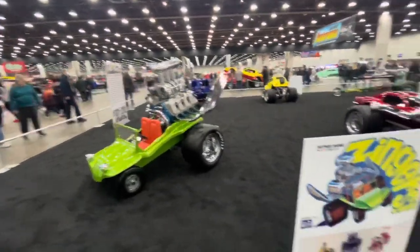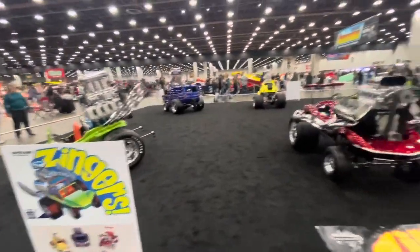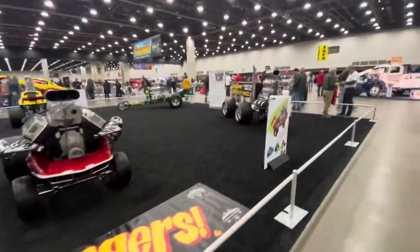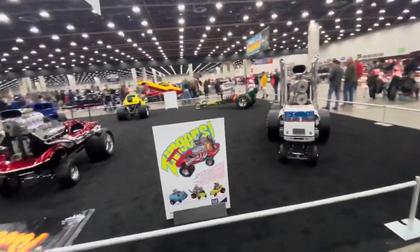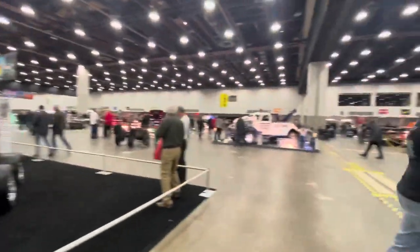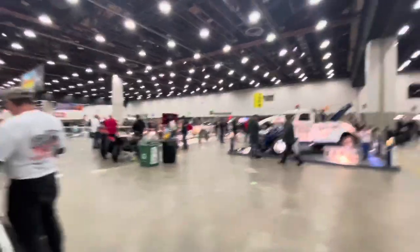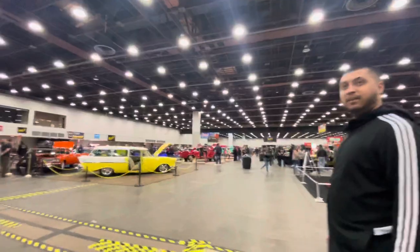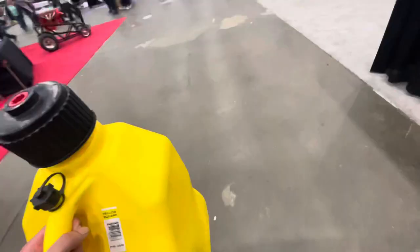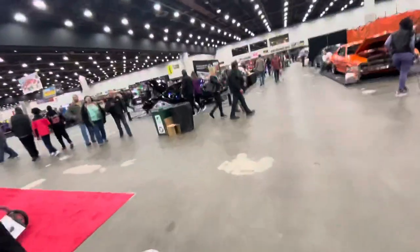Check out these mini cars. Zingers. Alright guys, so we just bought this real quick from VP Racing. We're going to be using this in the future.